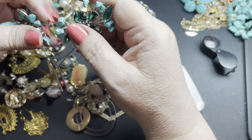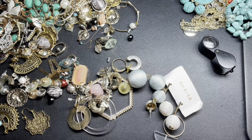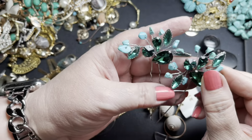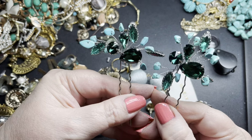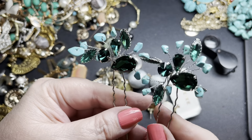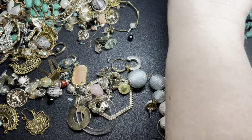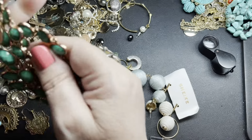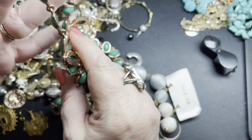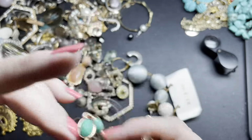Let me get this untangled. I believe these are howlite, but let's just be sure. Yes. So these are pretty. These are dyed howlite, and these are acrylic, and they're hairpins. Aren't those pretty? I think so. So for the 2 of them, I'm going to say, let's do $5. I don't see this piece, and as I said before, it was missing the green, so this is just going to be $1.